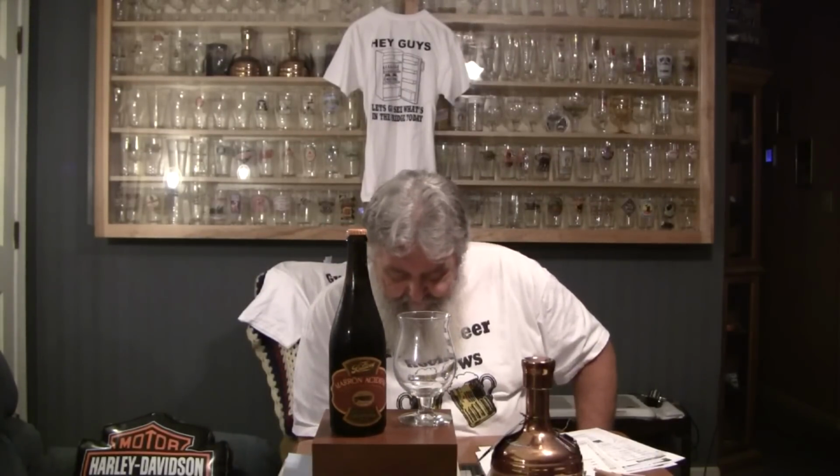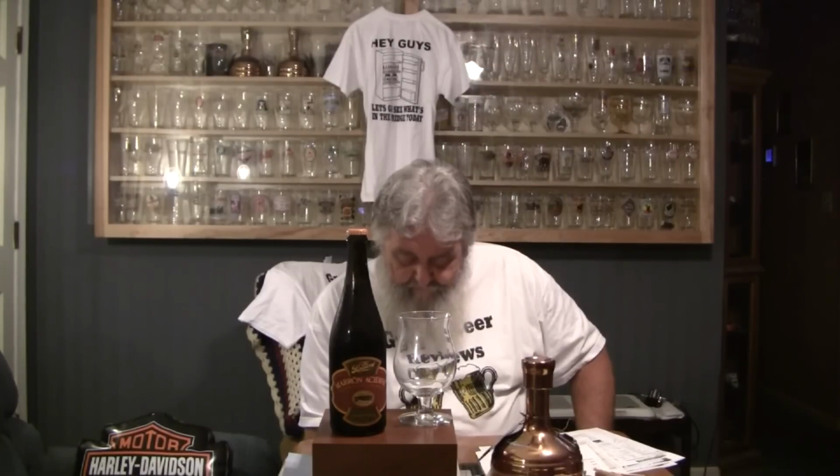Alright guys, let me give you some info. The beer is from the brewery, and they're out of Pacifica, California. This is a Flanders Oud Brewing. That's not a style that I'm familiar with. So 8.50 ABV on this one. Limited edition, brewed one time.